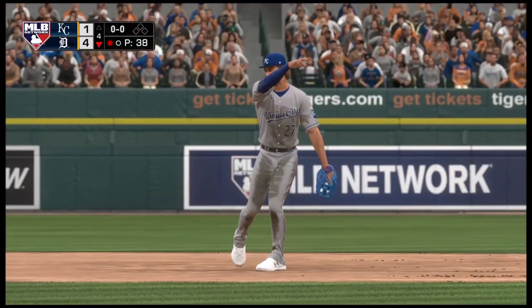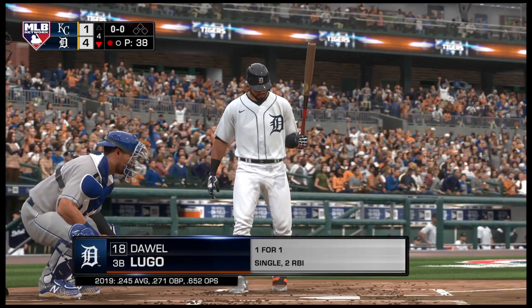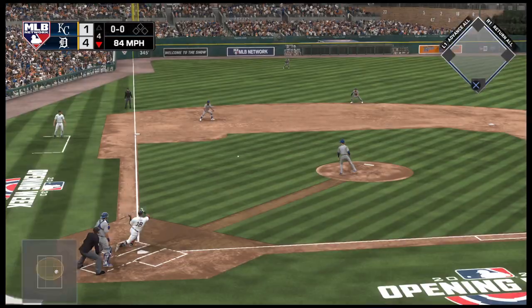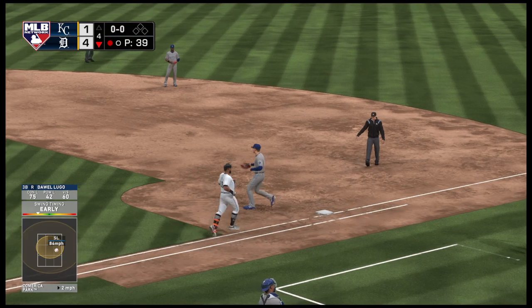Up next for the Tigers, the third baseman, Darwell. Digging in to try it again, Darwell Lugo. He reached on a single in his first try. He's set, and the pitch. Hit on the ground out to short. Mondesi brings it in. Throw gets him, 2 down.